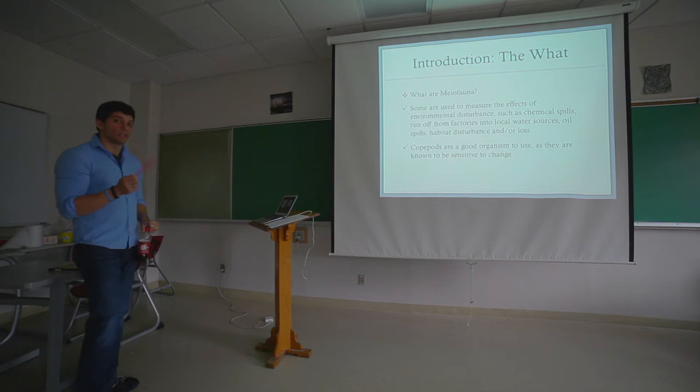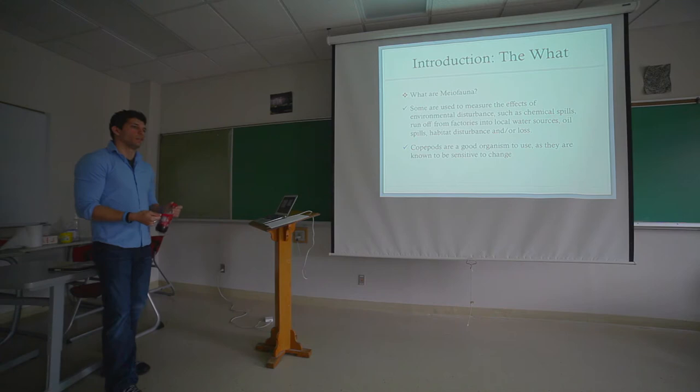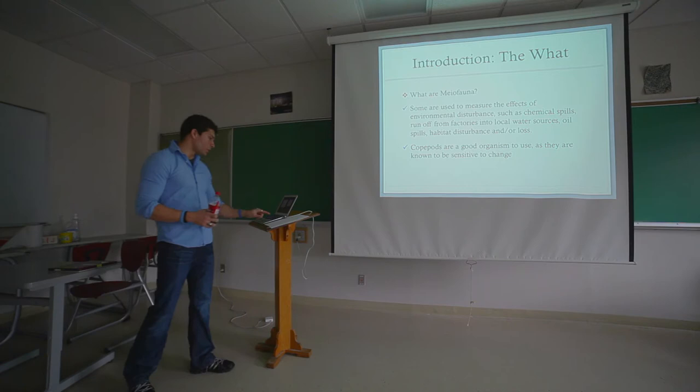And also the nematode, because nematodes are not too sensitive to stuff, they use the nematode-copepod ratio to actually see what's going on, because nematodes might not be affected where copepods might be affected, so you see what's going on there by looking at the copepod and nematode ratio.